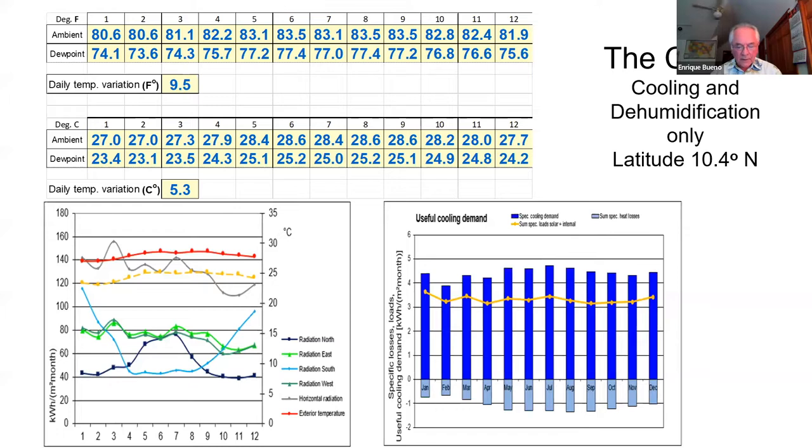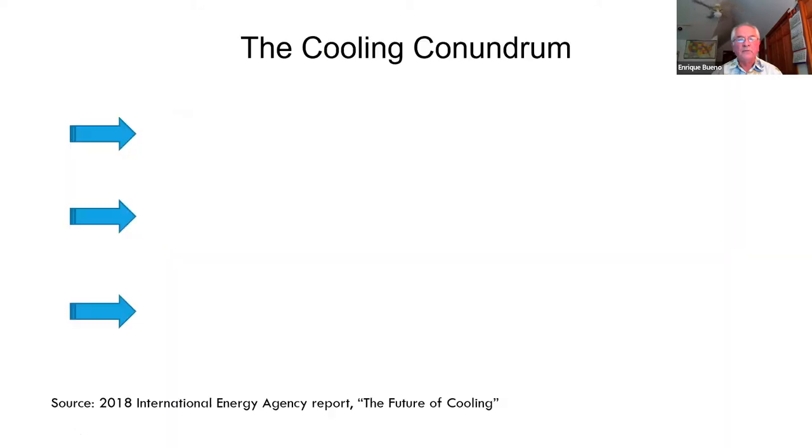We are dealing with dew points of 76 Fahrenheit or 24.5 centigrade throughout the year and throughout the month. And so it's what the meteorologists here in Vermont would call oppressive. Cooling demand is permanent through all the year, as you can see here, and the heat losses are negative. So it's a totally inverse situation than what we have here in the Northern Hemisphere.